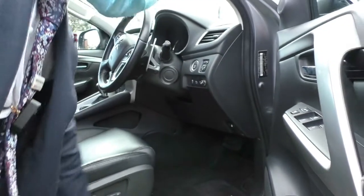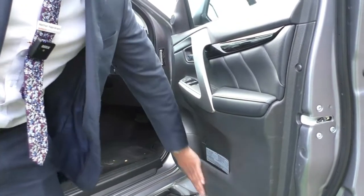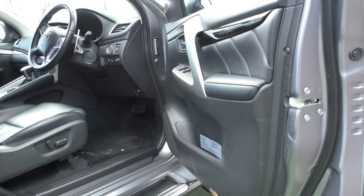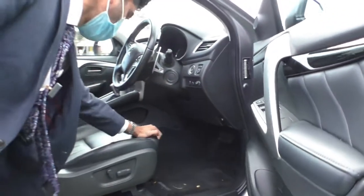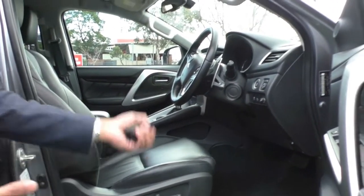Got that inner scuff plate to protect the paintwork on the inside of the door frame, and on the door card here, pretty good condition. There's no damage on the actual door card, just a little bit of dust, but no damage whatsoever. And these seat bolsters are also still very intact and still quite firm. Yes, there is a little bit of creasing and marks, but it is what you'd expect when you're getting out of such a tall vehicle.